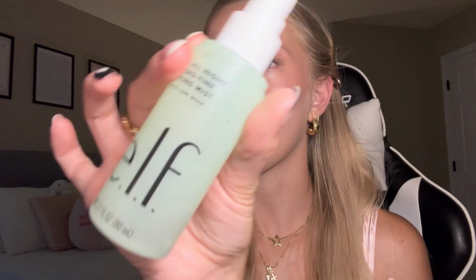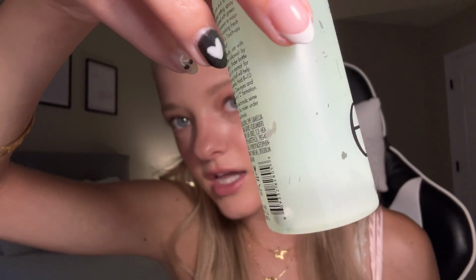Now I take my e.l.f. setting spray. She is also running low. I'm gonna need to make like a makeup run before I go back to school. Maybe I'll do a back to school shopping spree and get all my essentials.